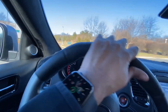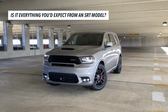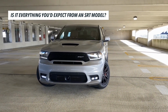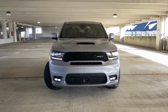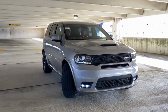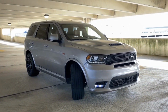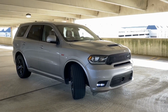I love this car. It's absolutely everything you would expect from an SRT model. I love what Fiat Chrysler Group is doing. They're packing as much horsepower as they can in their expected cars like the Challenger and the Charger, and then they're throwing the same amount of horsepower in the least expected cars like the Jeep Grand Cherokee Trackhawk, the Jeep Grand Cherokee SRT, and the Dodge Durango SRT. I think it's only a matter of time before you see a Dodge Durango Hellcat. I would love to see that thing as soon as possible.